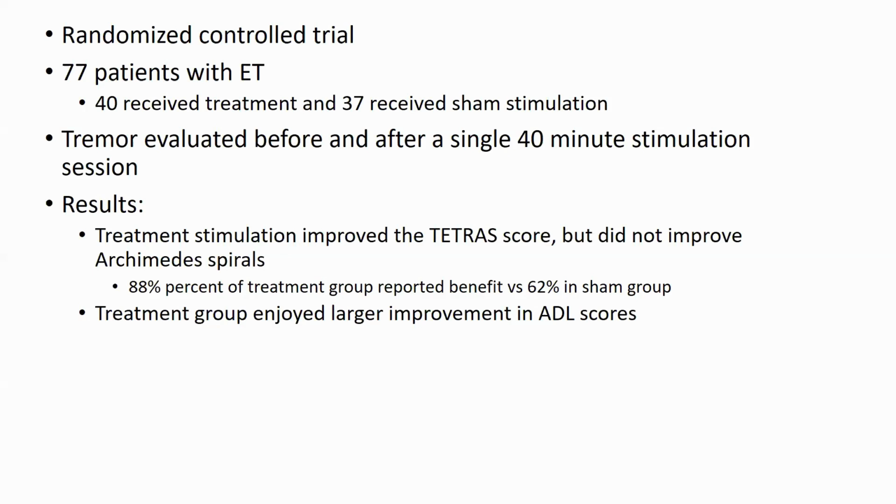So I think when it comes to quality of life, which really is the most important thing, I'm much more interested in what the patients feel the improvement in the tremor was compared to what the TETRAS score was. This is, I think, compelling data to recommend it to our patients. And certainly there's no side effects associated with this kind of thing. So certainly something that I hope anyway is going to be utilized more frequently in the future.